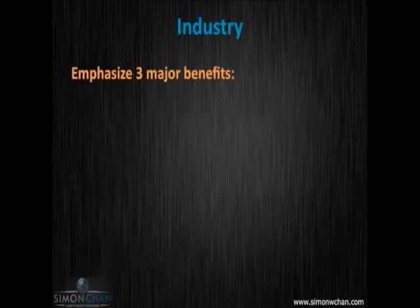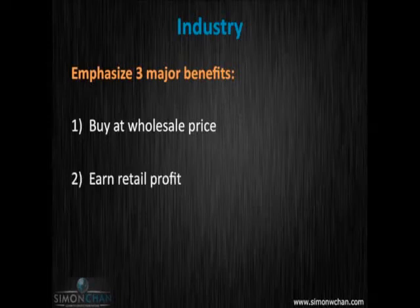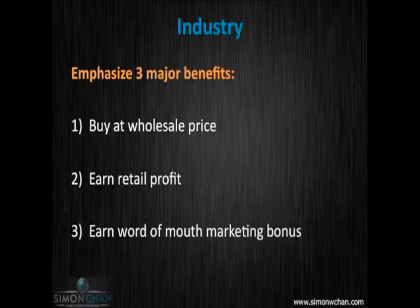Okay, so let's move on. Three major benefits of the industry, and I emphasize these. Number one, you get to buy at the wholesale price. Number two, you get to earn retail profit. And number three, why you want to get started, because you earn a word of mouth marketing bonus. So very simple. That's how I explain the industry. Three benefits: number one, you buy at a wholesale price. Number two, you earn a retail profit. Number three, you get a word of mouth marketing bonus, an advertising bonus. And this is basically what we do naturally. You like movies, you go to a restaurant, you like it, you recommend.